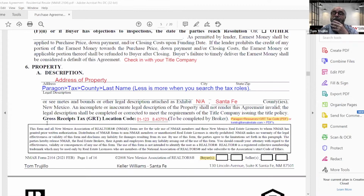A couple places you can go. You can certainly go to Paragon, look for resources, look for gross receipts tax, and there's a PDF. Or if you're real lazy, you can always go to the Tom Trujillo Real Estate website and go to my PDFs, and there it is. Print it, download it, and save it. They'll have every location code from Albuquerque, Bernalillo County, all the way to Zuni, I guess.